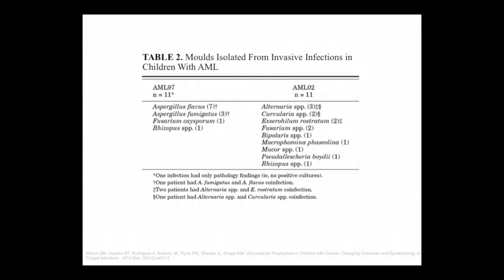We are seeing in pediatrics a shift to rarer molds from aspergillus. These are two large acute myelogenous leukemia treatment trials through the Children's Oncology Group. And we see the documented invasive mold infections. This was AML 97, which is a protocol that ended about 10 years ago. And we see 10 of the 12 were Aspergillus. And in the most recent protocol that opened in '02 and finished probably a few years ago, we see a real variety of molds. And actually, there were no Aspergillus infections among these 11 mold infections in that AML protocol.